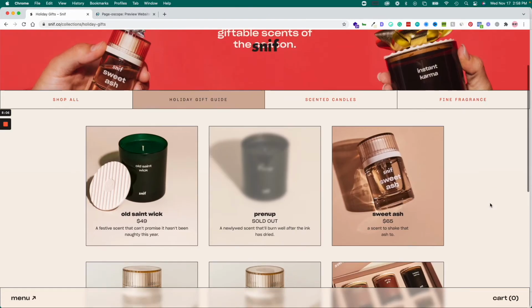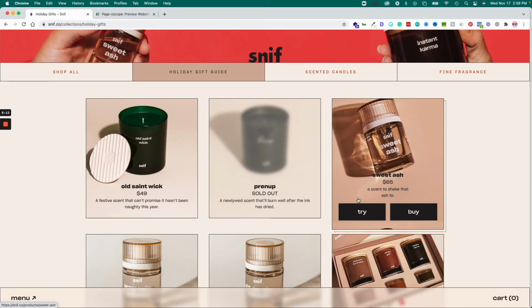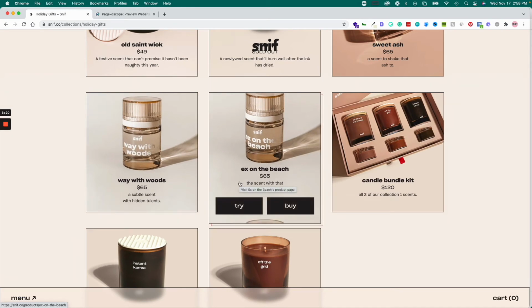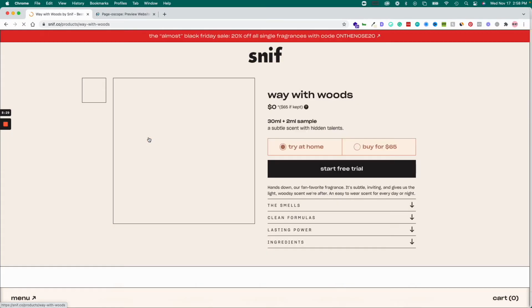That's really nice. And yeah, it's basically the same product functionality as they have on their homepage with the hover, but I love the way that their photography looks. I love the font on their packaging. I just think it looks super memorable. Their branding is on point. Love it. Let's go into one of their product pages.